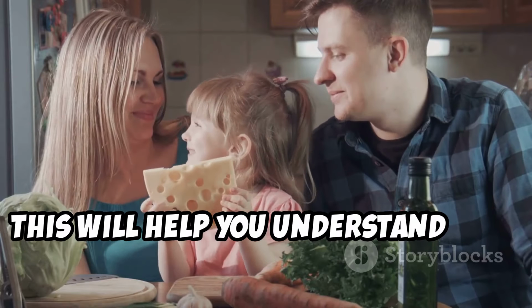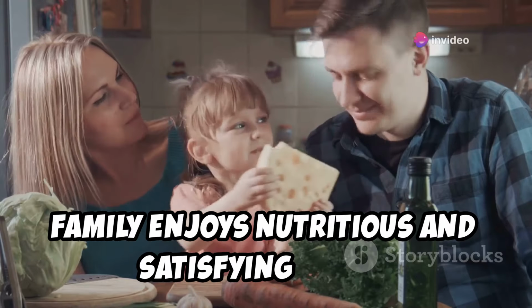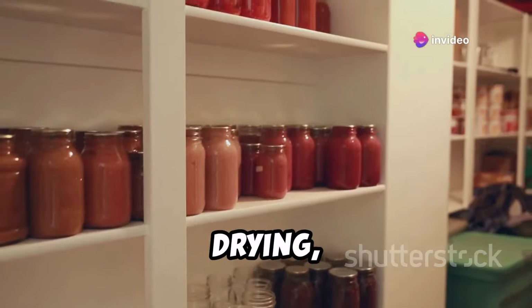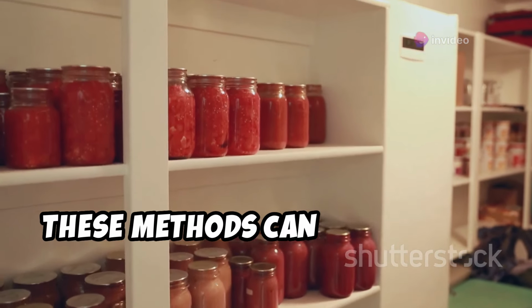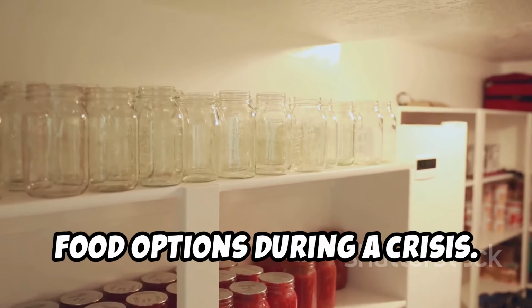This will help you understand how to make the most of your supplies and ensure your family enjoys nutritious and satisfying meals. Consider learning food preservation techniques such as canning, drying, and fermenting. These methods can extend the shelf life of fresh produce and provide additional food options during a crisis.